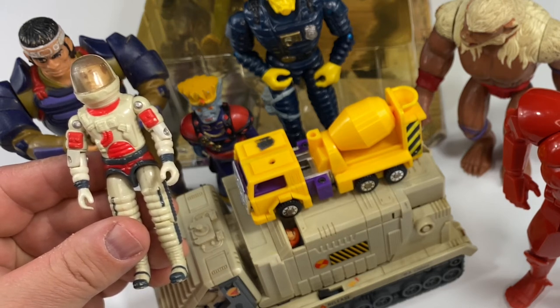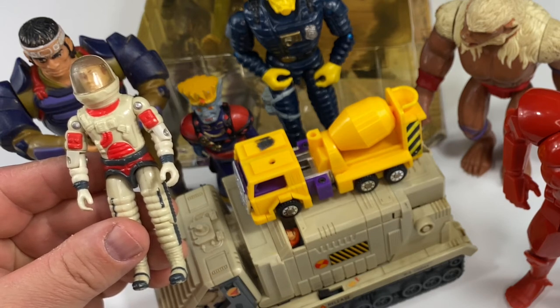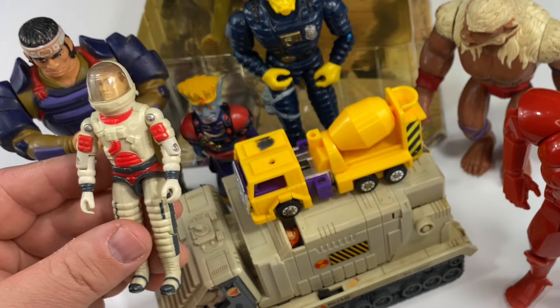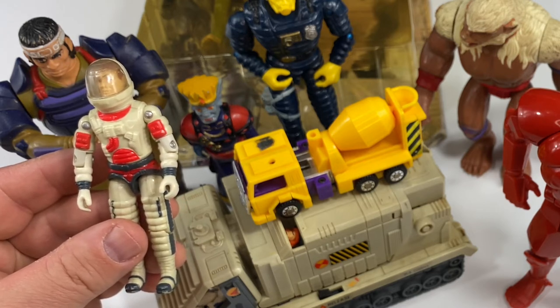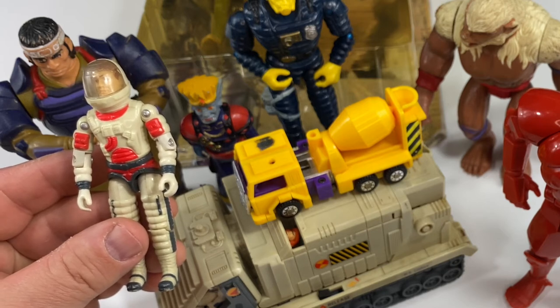I made a Dreadnought Hasbro Sky Striker custom, and I have a video about that if you want to check it out. It's a pretty cool custom. But I don't actually have a Sky Striker that is North American made. I mean, I have three or four shells of the Sky Striker.